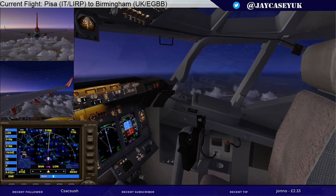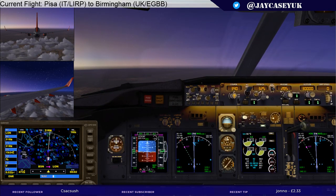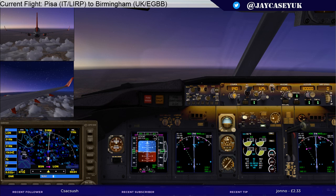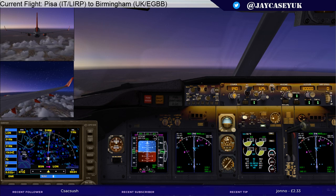That's the Thames estuary over there, so we can't really see much of that, unfortunately. But we are tracking basically in between Gatwick and Heathrow. There's a little channel. If you look to the bottom left, you'll see the GPS, and we're tracking literally in the middle, Gatwick to the left, Heathrow to the right, and we're going right the way through the middle of both of them. It's quite a unique little track, that, to be fair.